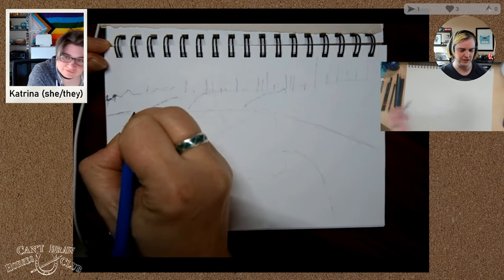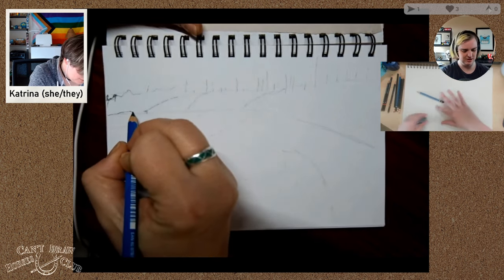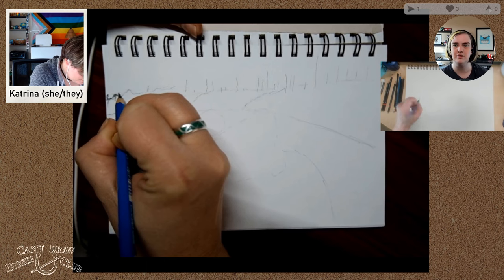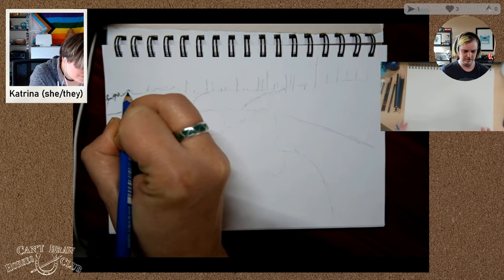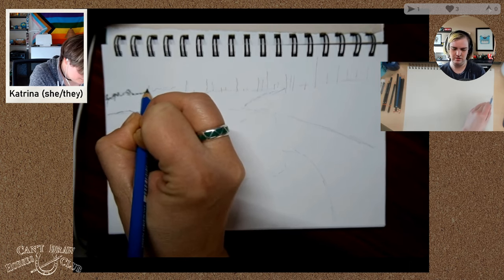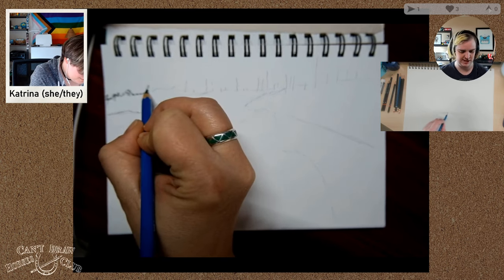I made my rocks too big. They're too big. Gonna get, the proportion on this is heckin' with me.